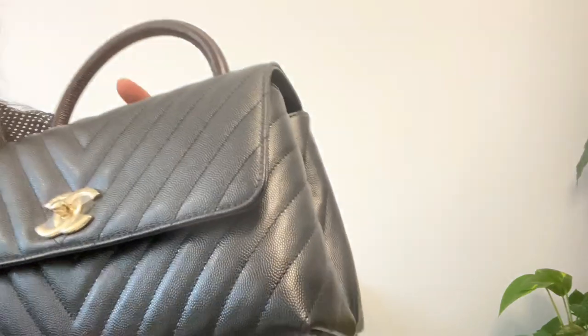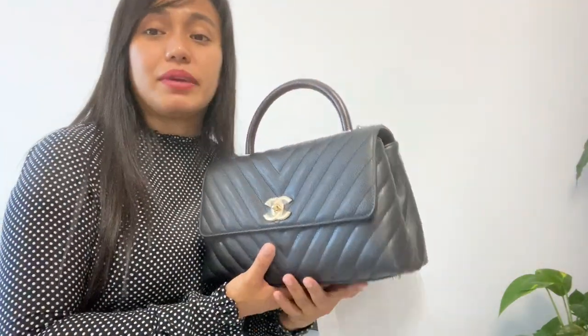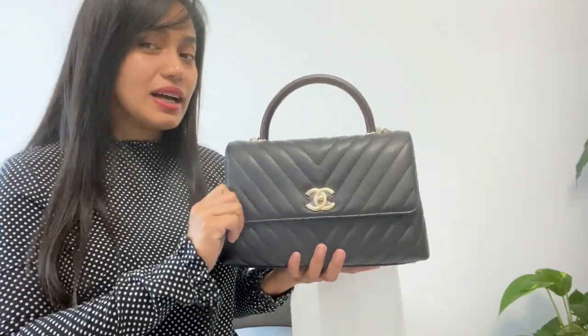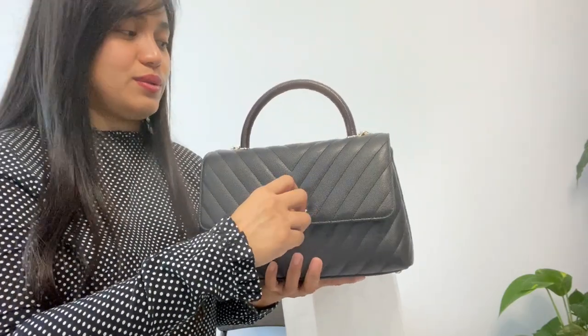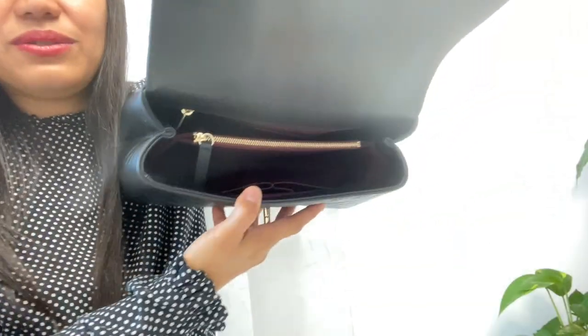I swear, speechless. It can carry a lot of things. I think your iPad mini will fit in here too. Pero syempre, yung mga gantong items, hindi mo siya lalagyan ng mabibigat, heavy stuff. Kasi you have to take care of it also. Grabe! Super nice! Diba? Oh, ang ganda!